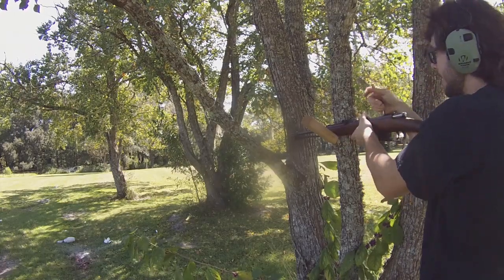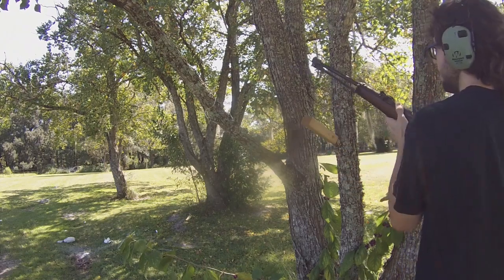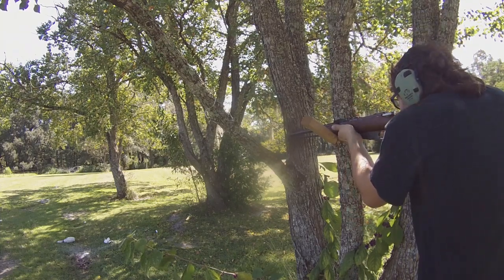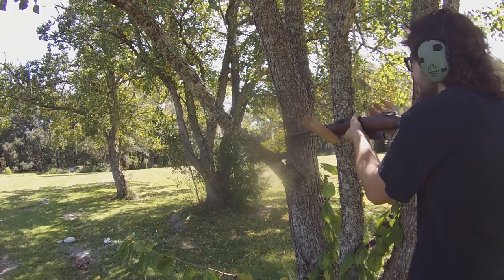I don't think I heard a clink of steel on that one, so very good chance that we overshot it because I was aiming center target. Let me go back to just aiming at the bottom of the target here because I'm not sure where I'm hitting. There we go. That was the steel.